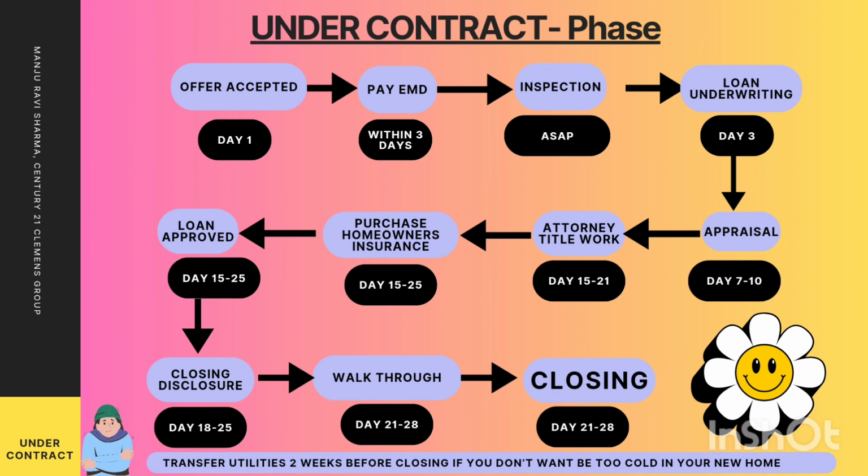You want to make sure that you make a sound, informed decision to buy a property, because you don't know until you inspect a property whether there are any hidden problems with the property. So this phase, that's the under contract phase, the third phase, is when you do the due diligence as a buyer. When I say due diligence, I mean getting the property inspected to your satisfaction. That is the most important part.